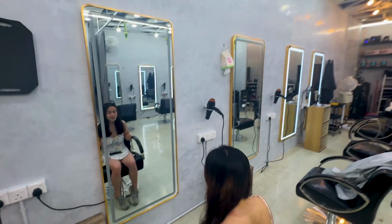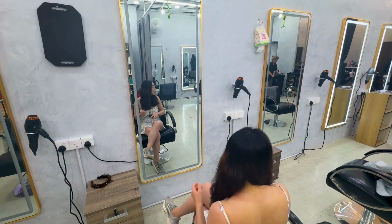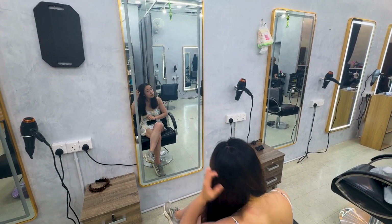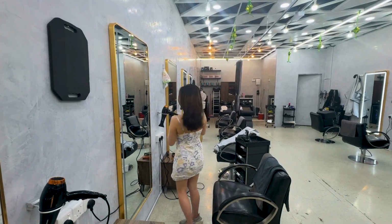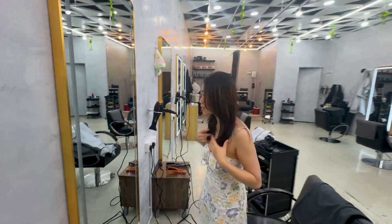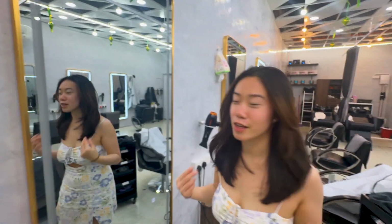Hey, Grace is getting herself a haircut. 45 ringgit. The way it works here is there's like junior and senior stylists, and basically based on experience, you have to pay more. How's it? It feels so much lighter. It's good. I really like it.